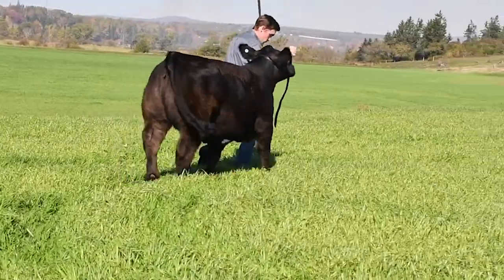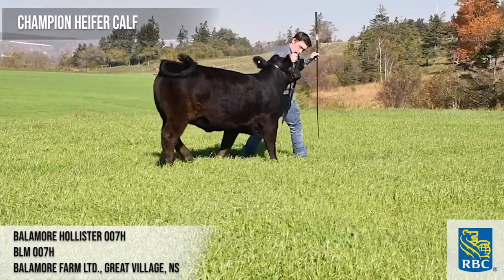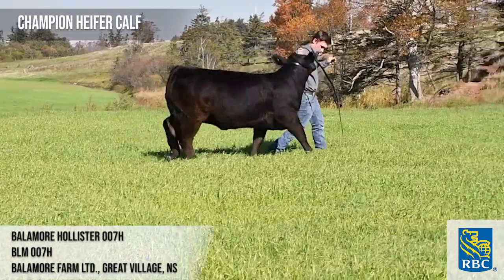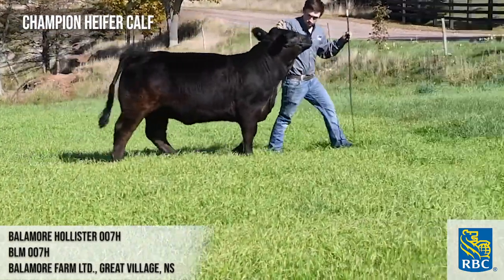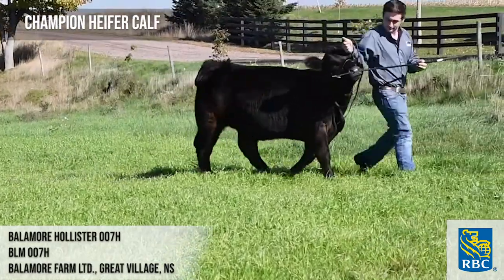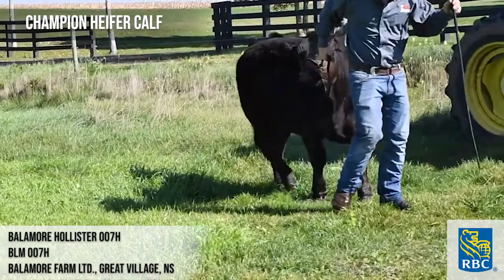Welcome to the Limousin portion of the Agribition Evolution Series. This is Dawn Wilson, on behalf of Lee and myself, who are honored and really privileged to judge these quality cattle today. For our champion, we use the black two-year-old pair. What a gorgeous pair this is.